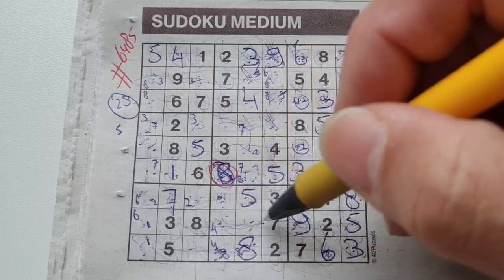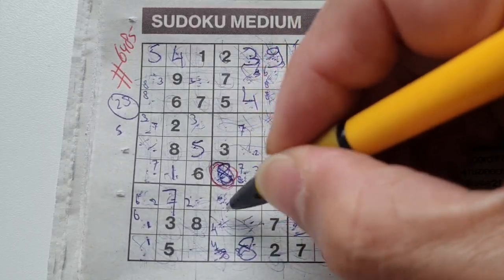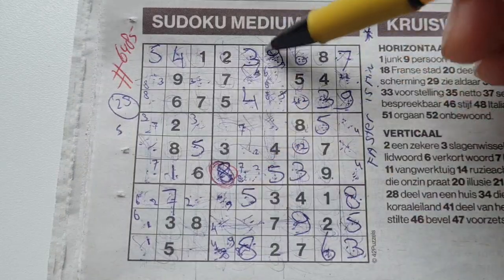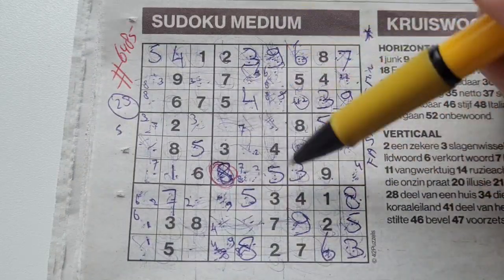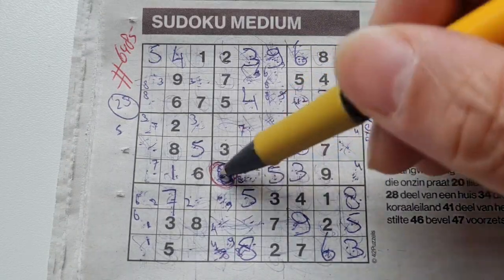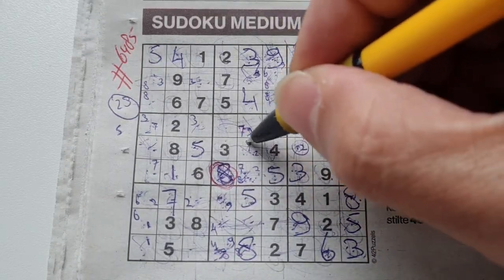We have a 9 in this row. So no 9 in these two boxes. So 9 could be here, could be there. So we have a 9 in one of those two boxes in this column, 9 in that column, so the column between, the middle column, only 3 places left for the 9, so here, here, or there. We see a 9 in this row, no 9 there, so the 9 could be here, could be there.